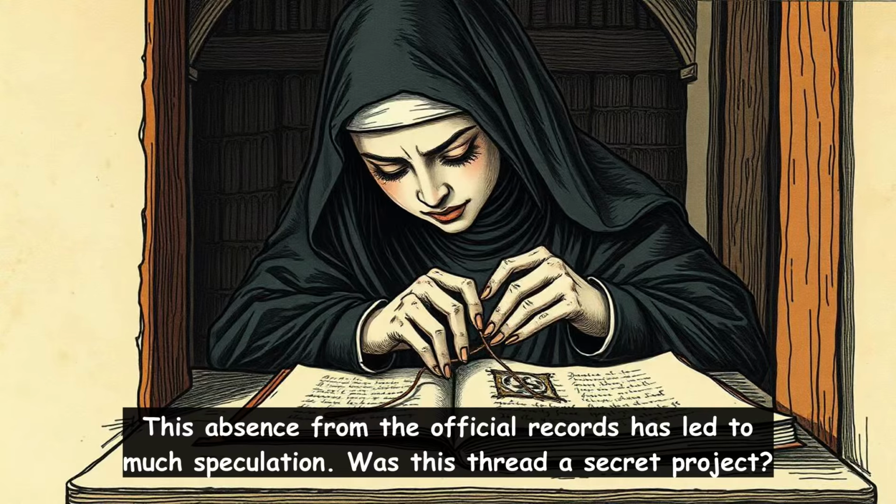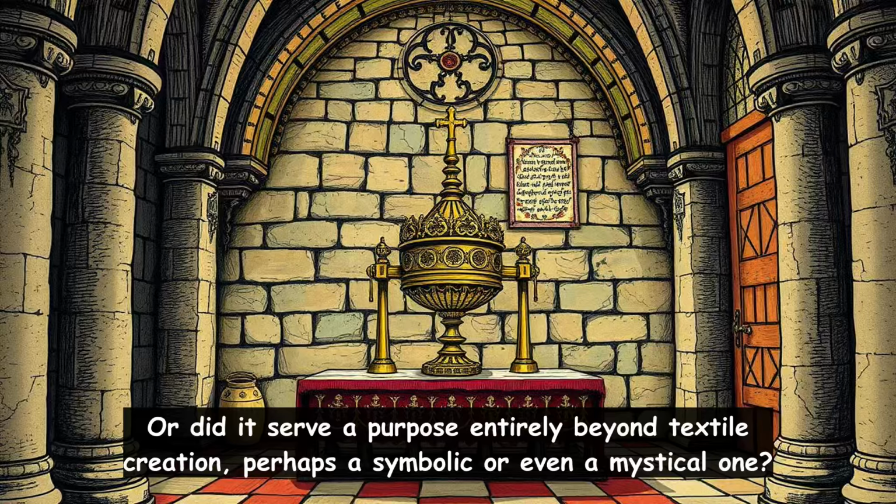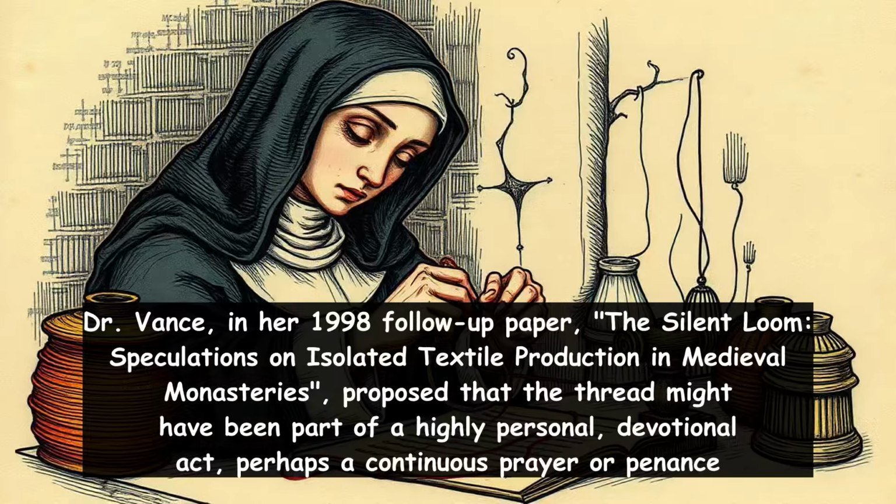Was this thread a secret project? Was it brought to the convent by a nun with an extraordinary past or a rare skill? Or did it serve a purpose entirely beyond textile creation? Perhaps a symbolic or even a mystical one. Dr. Vance, in her 1998 follow-up paper, The Silent Loom: Speculations on Isolated Textile Production in Medieval Monasteries, proposed that the thread might have been part of a highly personal devotional act, perhaps a continuous prayer or penance.